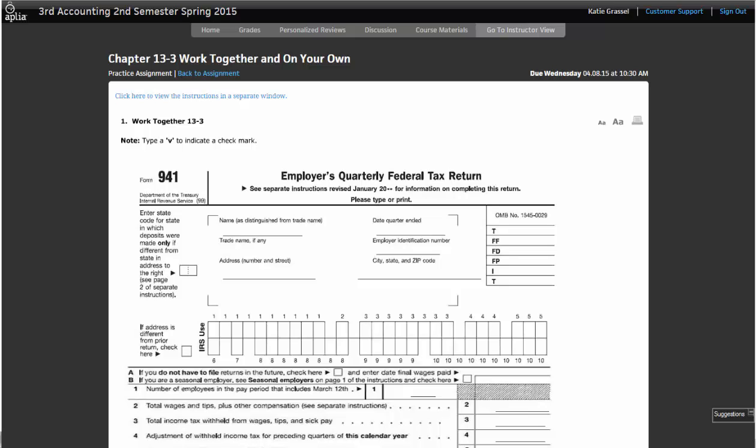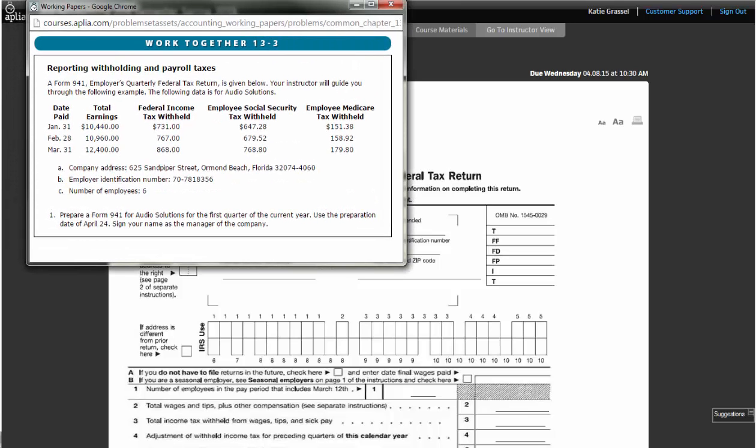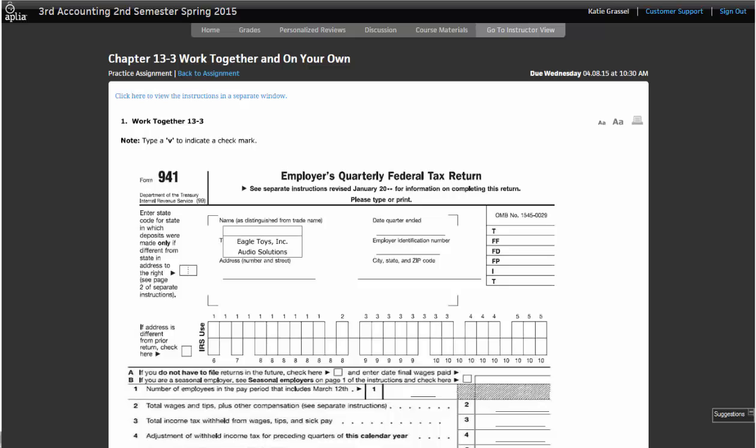So I have to have a little bit of our directions open because that's going to give us some facts about our business. But we are going to go through and fill out our tax form for Audio Solutions, and it gives us our information there. So our name is going to be Audio Solutions. The date that the quarter ends is going to be March 31st. Our employer identification number, that every business that has employees is going to have, gets filled out. Our address is going to be 625 Sandpiper Street. Our city, state, and zip is going to be Orisman Beach, Florida.